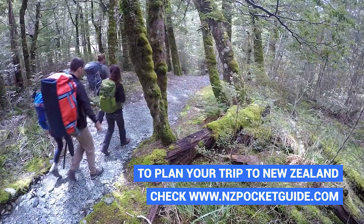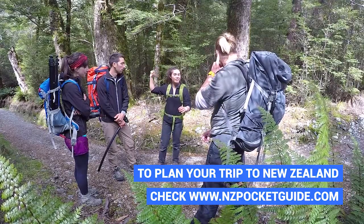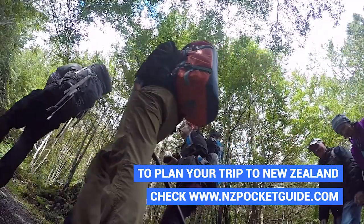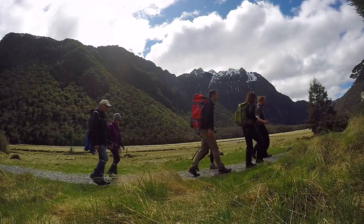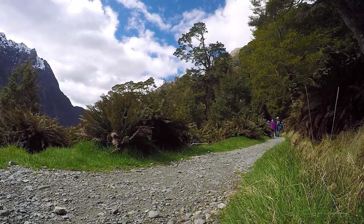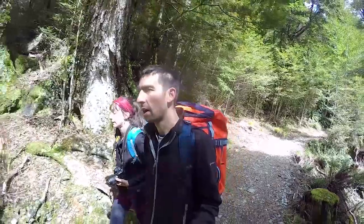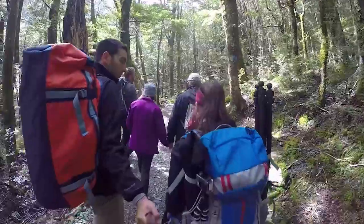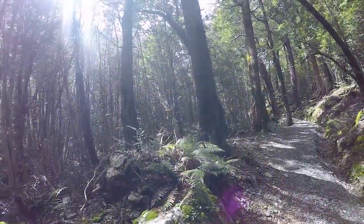The towering mountains give this absolutely epic scale to the area, and the thick rainforest puts it back into perspective with a lot of teeny tiny details around the walk. It's absolutely mesmerizing. As mentioned previously, the Routeburn Track is part of the New Zealand Great Walks. It is a 32-kilometer walk that usually takes people 2 to 4 days to tackle.